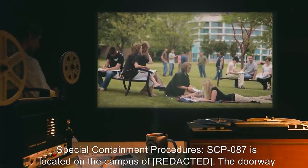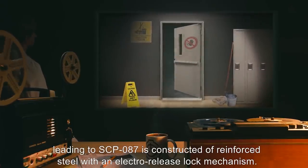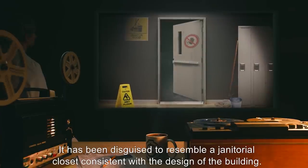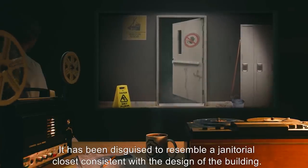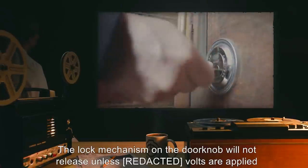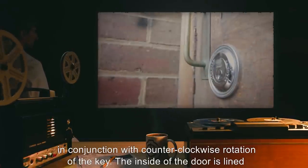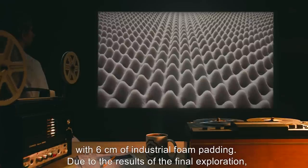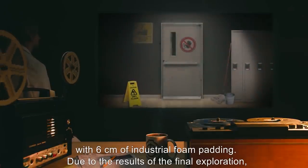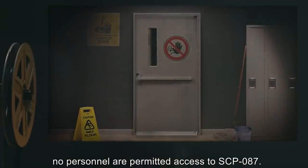SCP-087 is located on the campus of The doorway leading to SCP-087 is constructed of reinforced steel with an electro-release lock mechanism. It has been disguised to resemble a janitorial closet consistent with the design of the building. The lock mechanism on the doorknob will not release unless volts are applied in conjunction with counterclockwise rotation of the key. The inside of the door is lined with 6 centimeters of industrial foam padding. Due to the results of the final exploration, no personnel are permitted access to SCP-087.